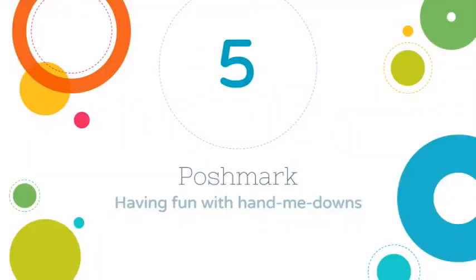The next site I want to cover is a site that has really exploded with popularity lately. Poshmark generally supplies clothes, shoes, and accessories, although it does have some household products. It is a favored way to get rid of some hand-me-downs for a profit.